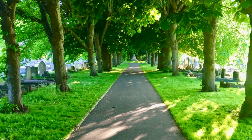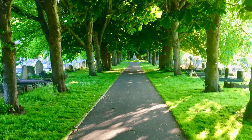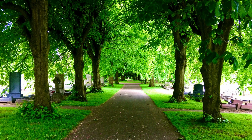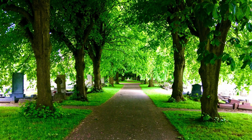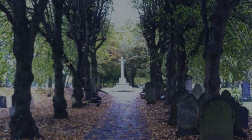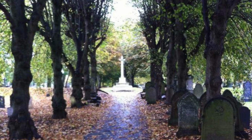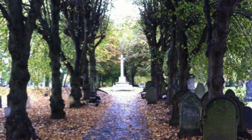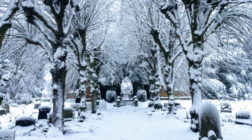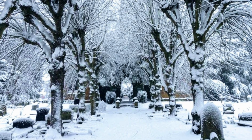Running through the spine of the cemetery lies Lime Tree Avenue, a stunning pathway that divides the consecrated and unconsecrated ground. The European lime trees that line this avenue are native to the region and create a stunning natural cathedral. Their branches arch overhead to form a glorious green tunnel in summer and a breathtaking golden display in autumn. Walking along this path, you experience the full cycle of the seasons in all their glory.